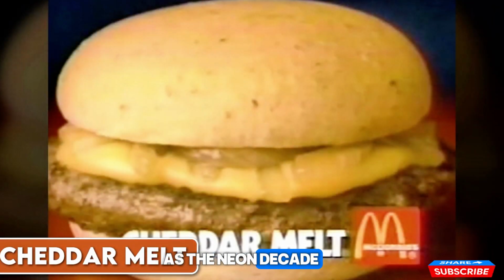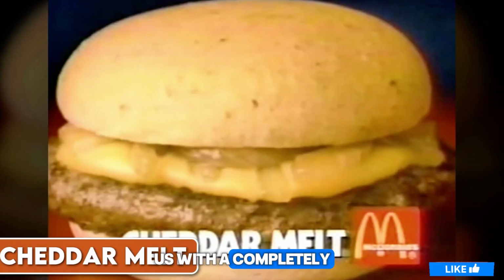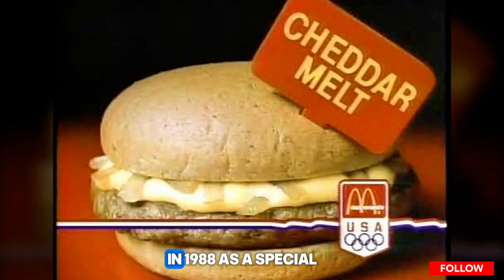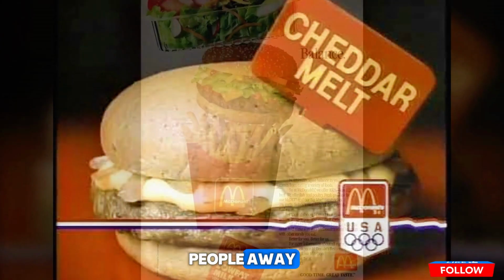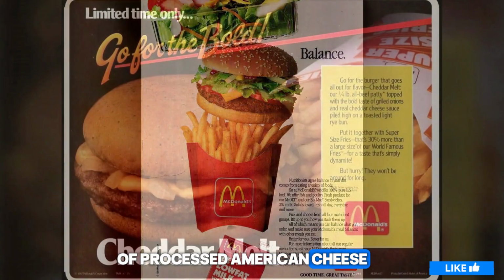As the neon decade was finally coming to a close, the Golden Arches blessed us with a completely different kind of cheeseburger. The Cheddar Melt arrived in 1988 as a special, limited-time offering, and it absolutely blew people away. This was not just a regular beef patty with a boring slice of processed American cheese.